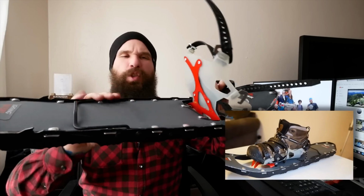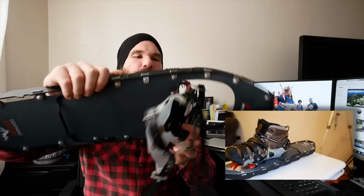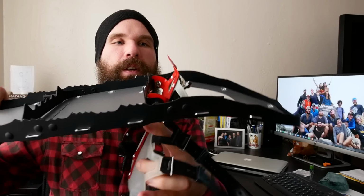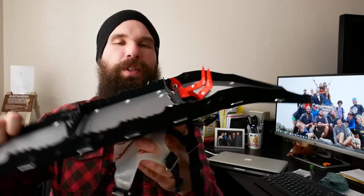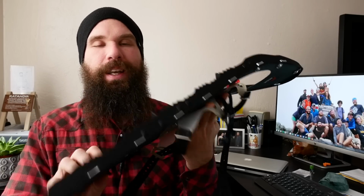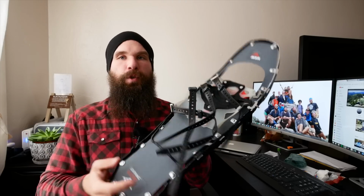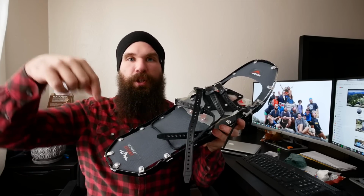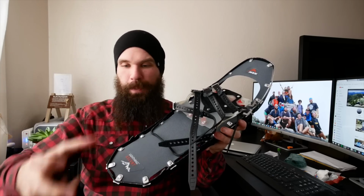It's made out of metal, super durable, and the edge cut on this is pretty impressive. They have this built-in crampon right here as well. These things have unbelievable traction in the snow. So the big thing about snowshoes, especially when the snow's getting real deep, they keep you from post holing, which is essentially falling through the snow and creating a big gigantic hole.